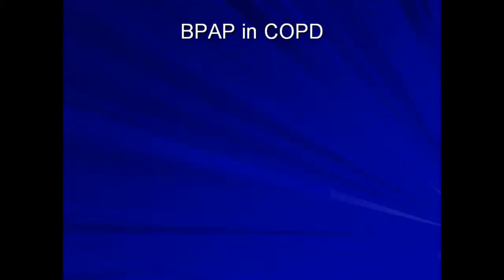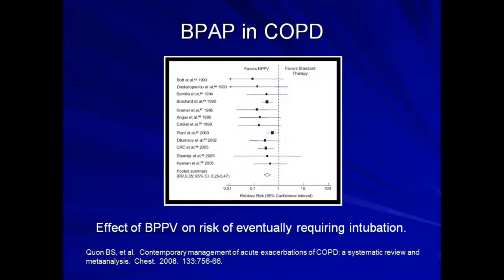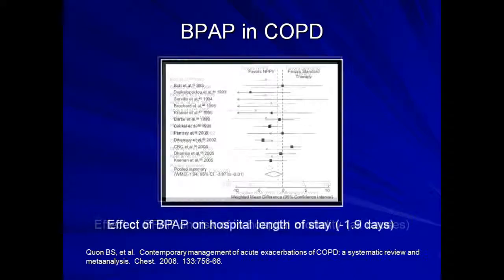What about BiPAP and COPD? In 2008, CHEST published a meta-analysis of 14 studies involving 979 patients in which patients presenting with COPD exacerbations who did not need emergent intubation at outset were randomized to BiPAP versus standard care. BiPAP reduced the risk of eventually requiring intubation. It reduced in-hospital mortality from all causes, and it reduced hospital length of stay by almost 2 days per patient. You could say that the impact of BiPAP on COPD exacerbations is quite dramatic.